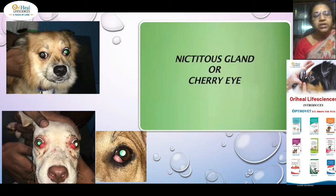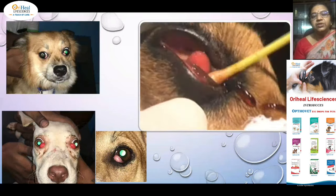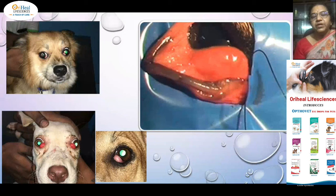By the gross appearance of the gland, you will be able to say whether you can replace it or not. In the third picture, we have a smooth mucous membrane covering the Nictitans gland. That is very important for the repositioning of the Nictitans. So this Nictitans gland repositioning is very important, because it actually secretes about 30 to 40% of the aqueous portion of the tear film. So the gland can be exposed.